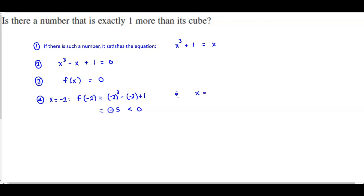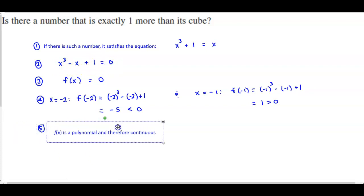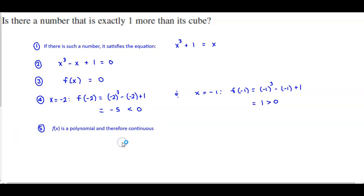And then let's pick a value, x is equal to -1. Let's plug that in. So f of -1 is equal to -1 cubed minus -1 plus 1, which gives us +1, which is greater than 0. So what else do we notice about this function? Well, we can see that x cubed minus x plus 1 is a function, and it is continuous, so we can note that. We can see that f of x is a polynomial and therefore continuous.